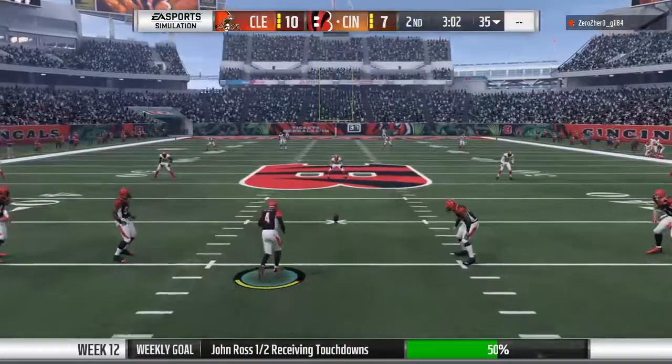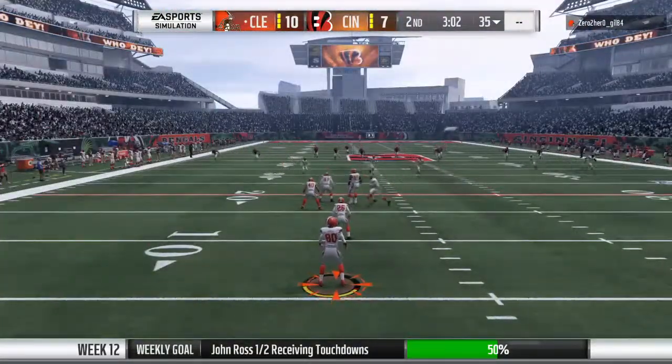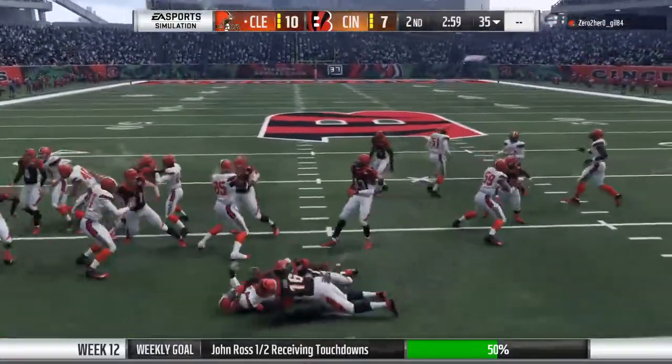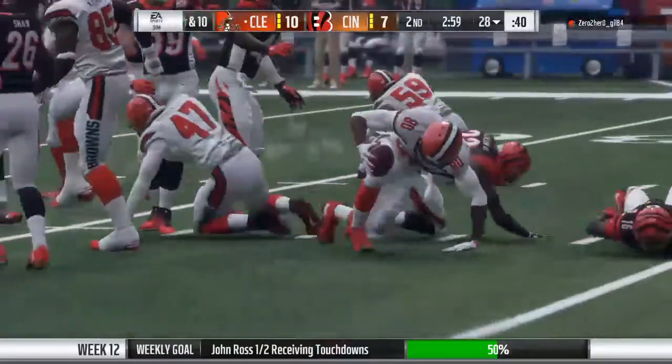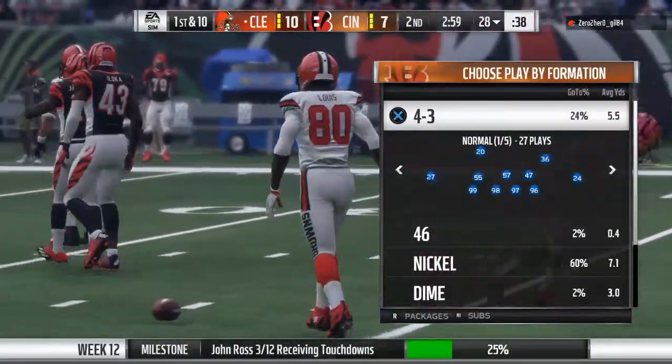Bullock out now to kick this one away. This will be fielded at the 6. And he'll take it past the 25 and up to the 28-yard line. And now Cleveland geared up to take the field.